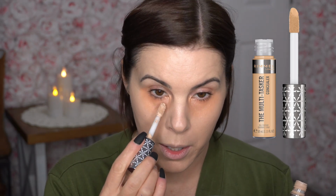Every time I try not to use this, I don't like the way my under eye concealer looks. I find that my under eye circles are more prominent if I don't use this. I'm using the Rimmel Multitasker Concealer, but any flesh tone concealer, you want to go over top of it, because if you were to leave it like this, it looks crazy.